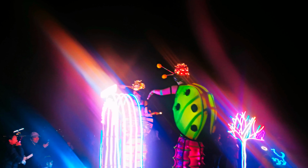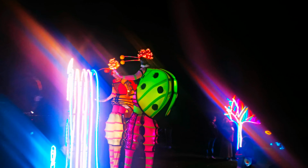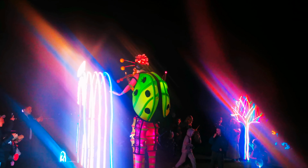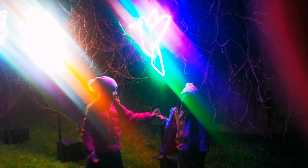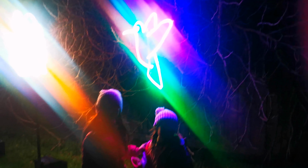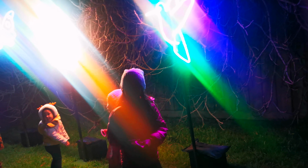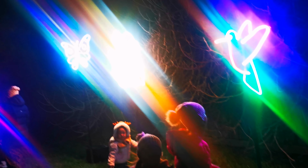Look at the ladybugs, how pretty they are. They're glowing as well. Is that fun, kiddos? Oh, look how pretty. These are some birdies. Oh, very hard to see their face. Look at how dark it is.